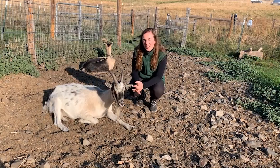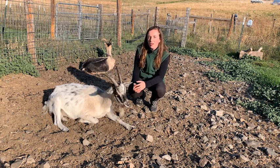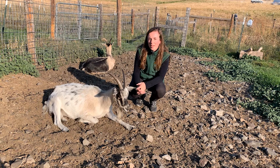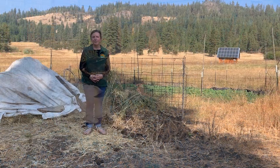Here we are with the goats. We learned that goats get their energy by grazing on grass in the fields. Humans also can get energy from goats because we can drink their milk. Goats are an important part of the energy cycle here at the farm because we can add their manure to the compost piles. Let's go take a closer look at the compost.